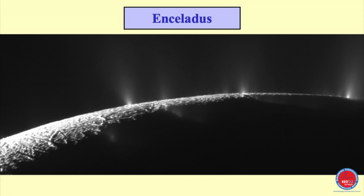Enceladus, so the surprise of Cassini. This is the south pole of Enceladus. And the camera was able to take pictures of these geysers coming out of the south pole of Enceladus. Actually, the first detection was made by the magnetometer because it creates some kind of plasma. And what comes out of Enceladus populates the E ring around Saturn. So you can see Enceladus here, and you can see the E ring around Saturn.